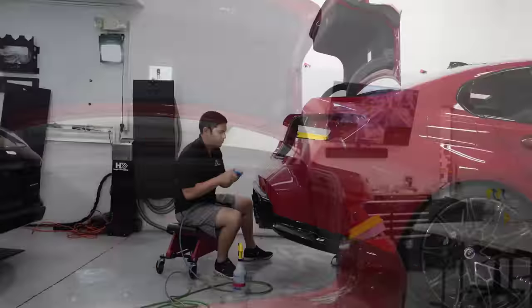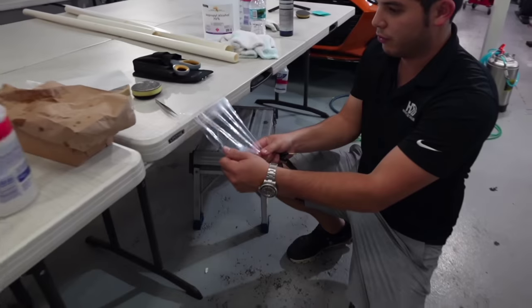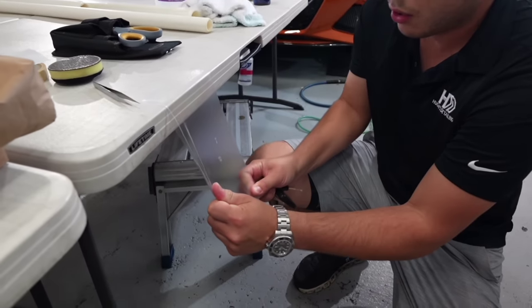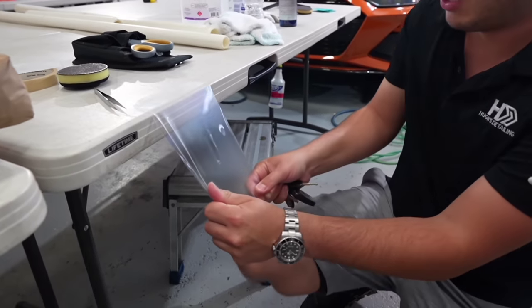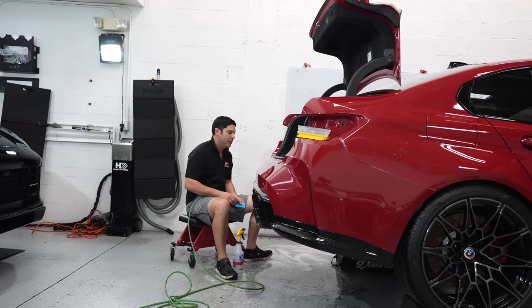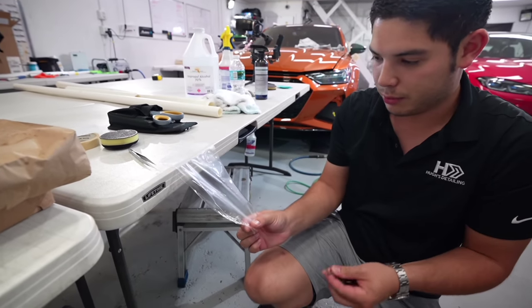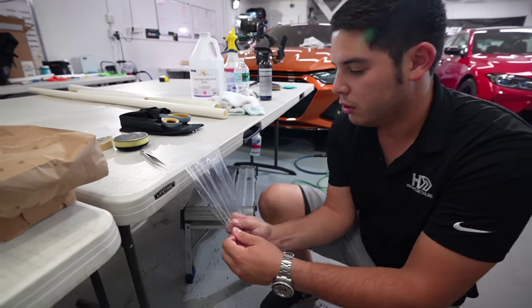Somebody also asked, can you scratch the film? And if you do scratch it, how can you fix it? Yes, so clear film isn't bulletproof. It has its pros and its cons, and it's not the most ideal product for everybody. Basically, clear film is the only form of protection that will stop physical damage to the car. Rock chips, scratches, things like that.